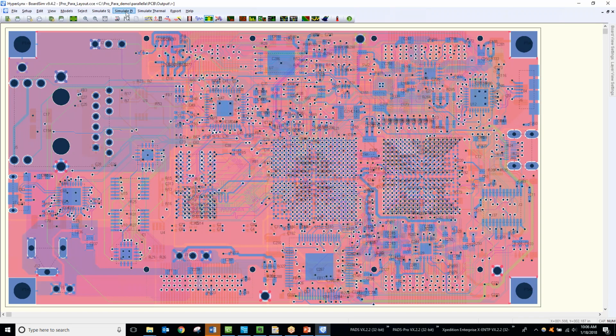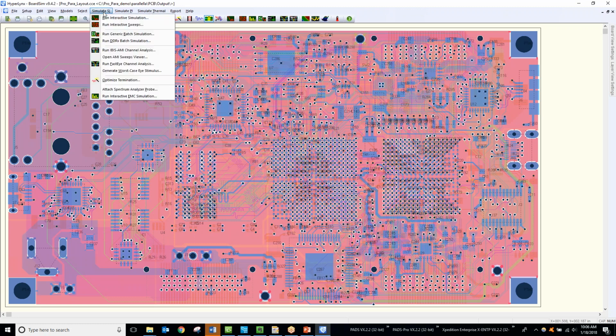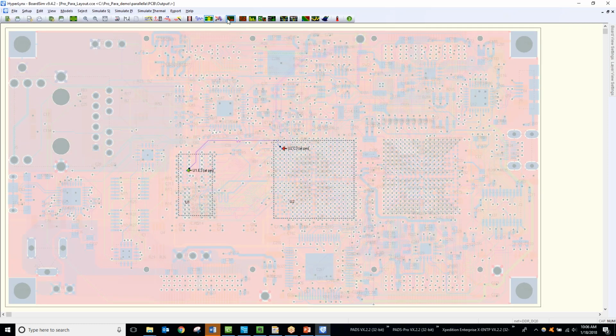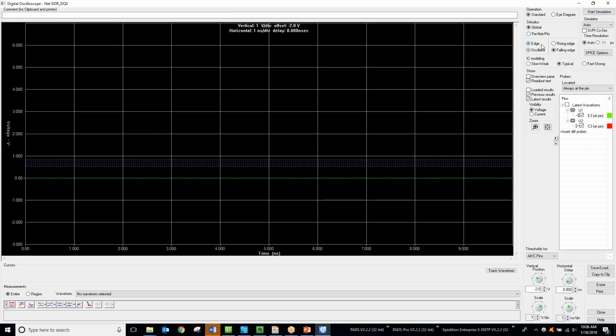What we also have the ability to do is do some more simulations within here. So if I go ahead and do a simulate SI, we have the same option to do a simulation just like we did in line sim on a net by net basis, okay? So if I want to select a net, I can just filter for the net that I want, this DDR DQ0. Select that and just go ahead and run a simulation directly on that net.